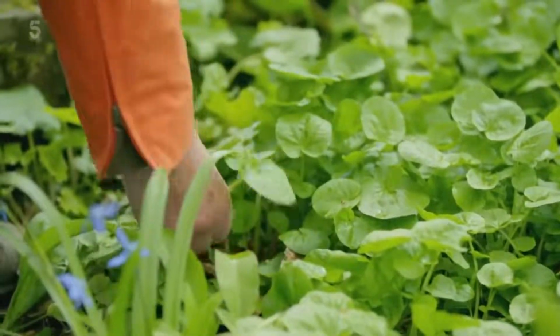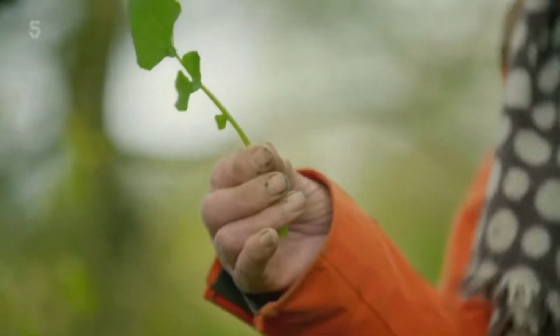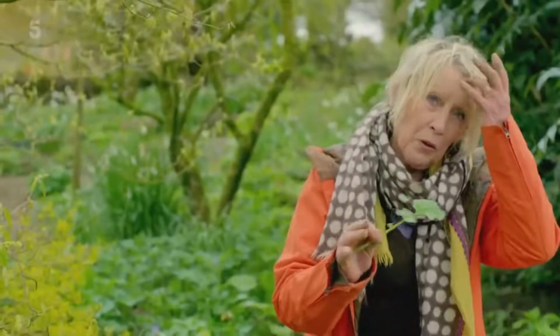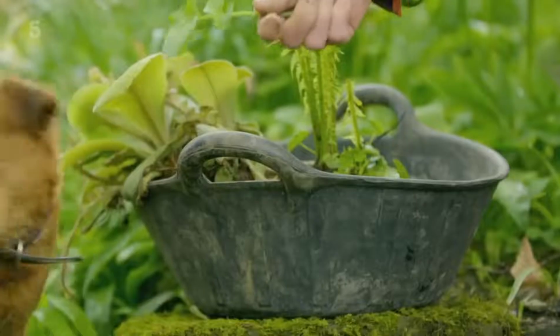Well, I've never thought of foraging down here, but it's a good spot if you're feeling a bit peckish. I've got a bit of this. It's a cardamine. It's related to watercress. I mean, it really is lovely, quite hot, really mustardy. This produces the most beautiful pinky purple flower, so I might have a bit of this too.